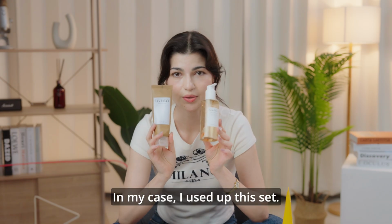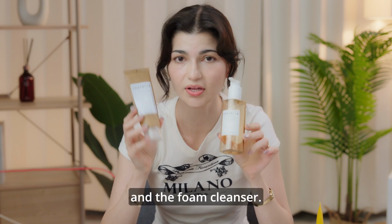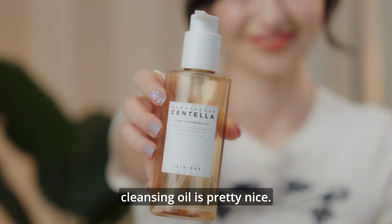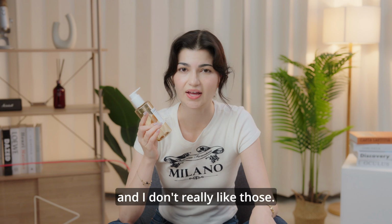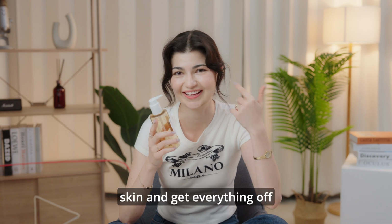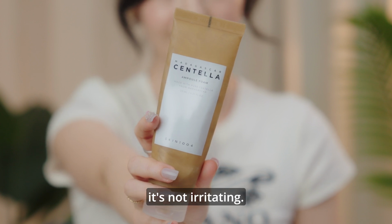In my case, I used up this set. This set is from Skin Chansa. It's the cleansing oil and the foam cleanser. They work really well together. The consistency of their cleansing oil is pretty nice. I've tried cleansing oils that have a really thick consistency and I don't really like those. This one is way more liquid, so it really helps me rub it into my skin and get everything off. And then their cleansing foam, even though it is pretty strong, it's not irritating.